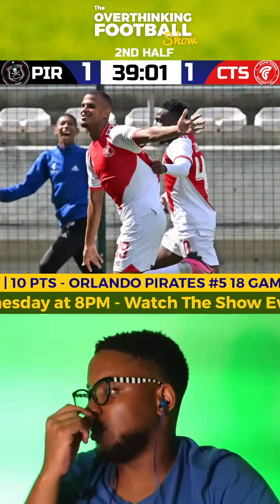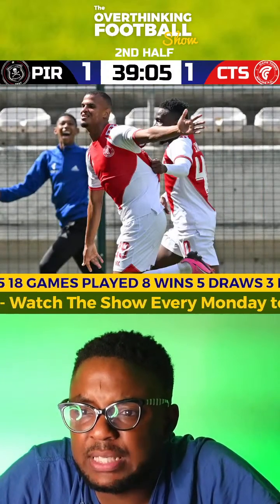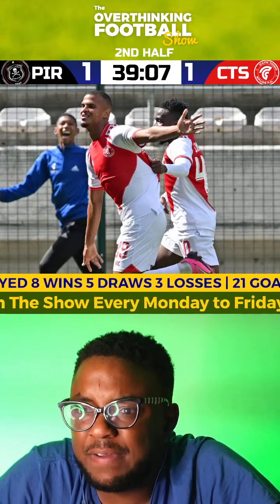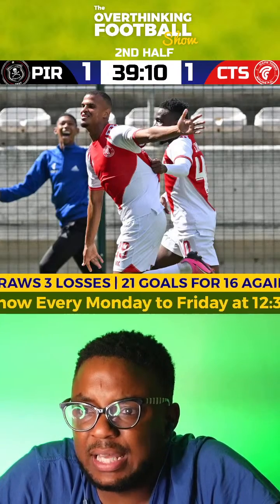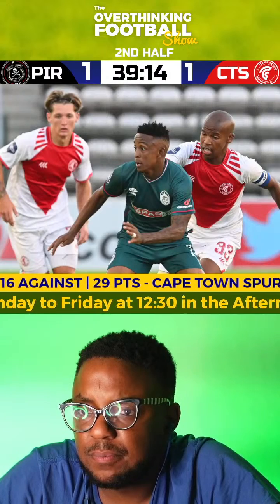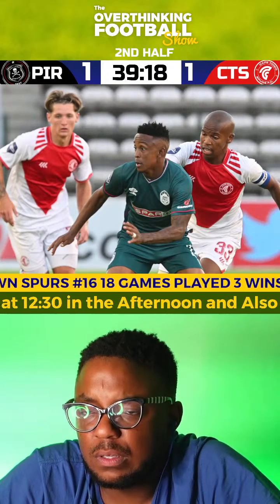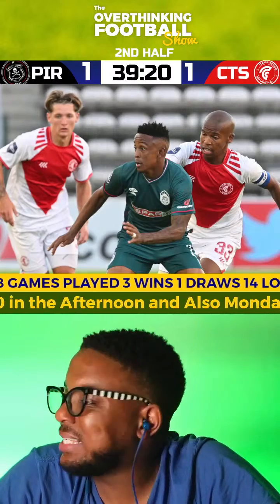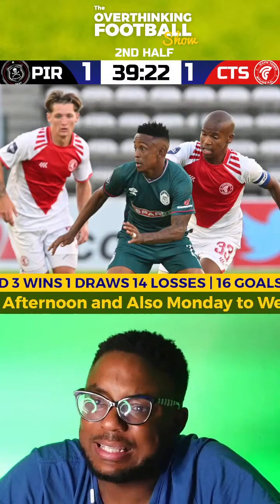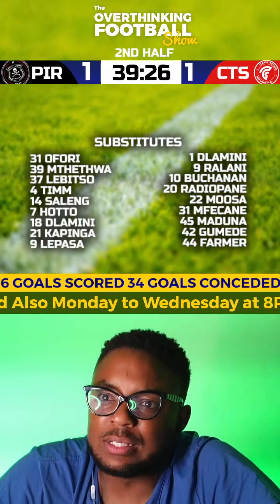I don't see Pirates winning due to the wrong sub, says Masi. Yeah, the subs didn't make sense. That's why I was saying, Guti, I'm not sure about that defense when they take out players. It felt like subs for the sake of subs. It didn't feel like subs in order to do something in the game.